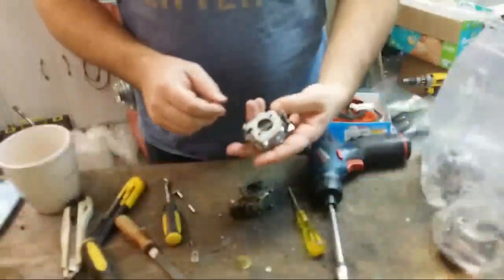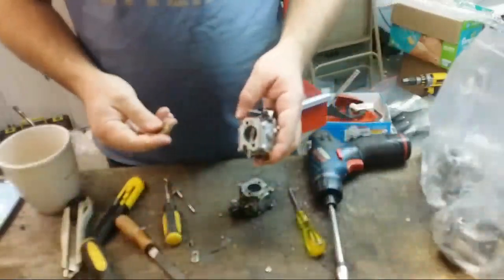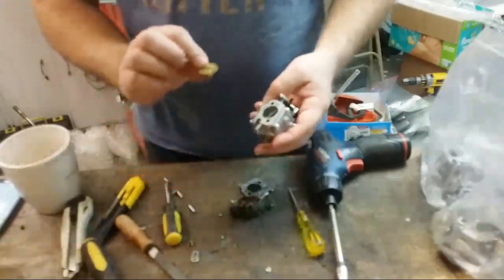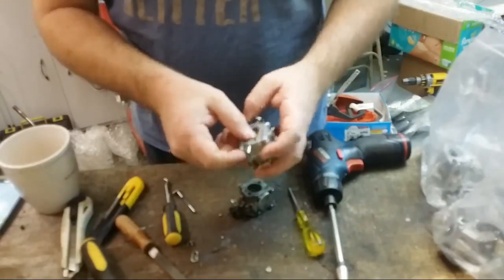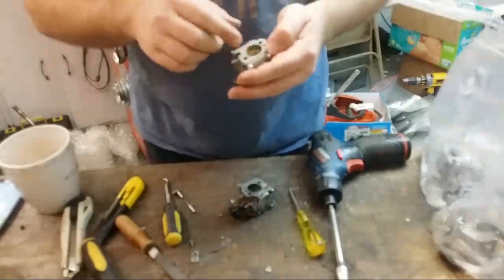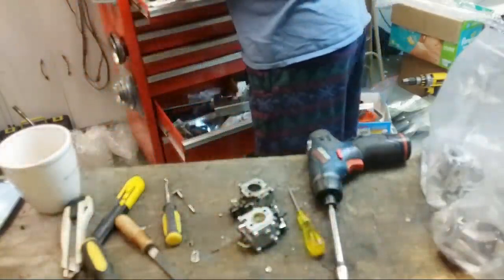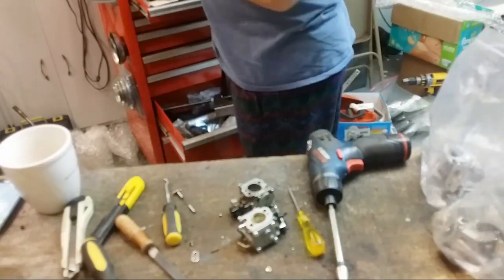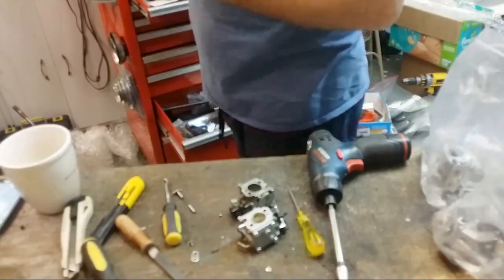So I just click it right into the high idle position. And there are two little flaps here that basically help position this. I am going to use some red Loctite on this. This is not one of those parts that is good to have come out on you, you know.